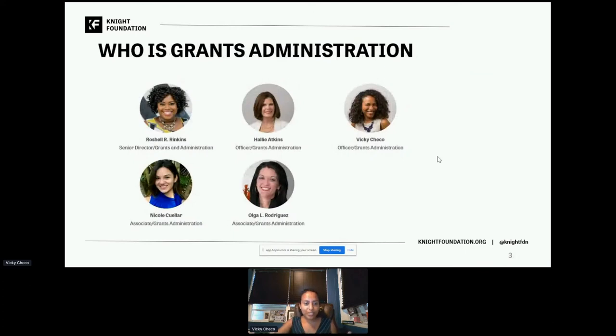Who forms the Grants Administration Department? So we have our fearless leader, Rochelle Rinkins, Hallie Atkins, our officer, myself, Vicky Checo as an officer. We also have Nicole Quillar, who just joined our team and we're super excited about. And we also have Olga Rodriguez, who is our associate.